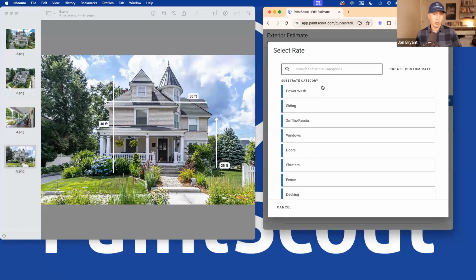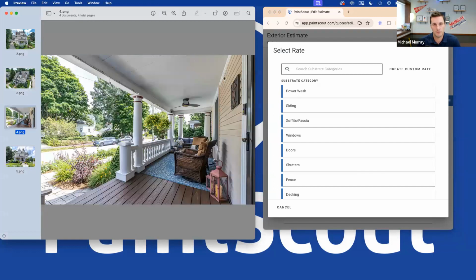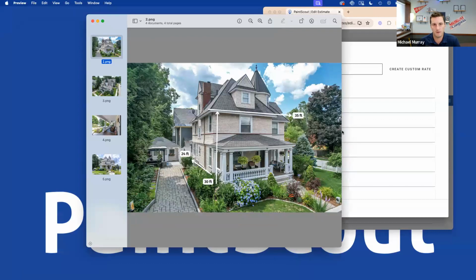So from here, we're going to start adding in our surfaces, our substrates, and then we're going to start working with those. Is that what you do, Michael? Start adding those things in? Yep. Okay. For sure. I think if you click on picture label number 2, you'll see that the first story is more of a hardboard, wood siding, and the top story is more of a cedar shake or shingle shake kind of a substrate.